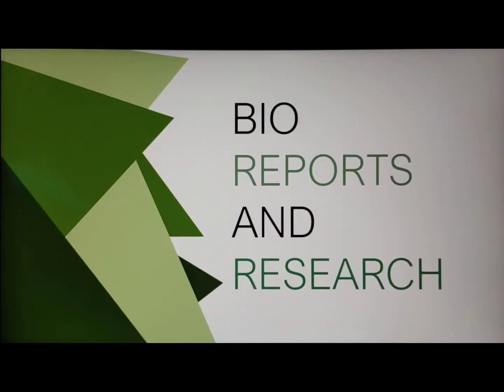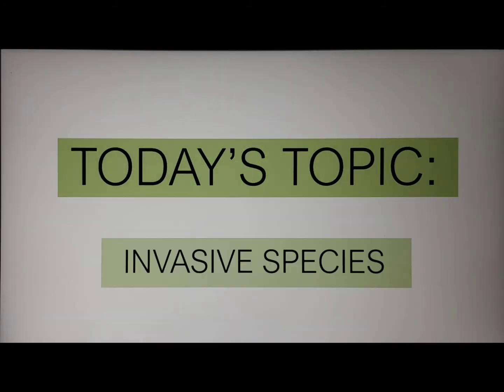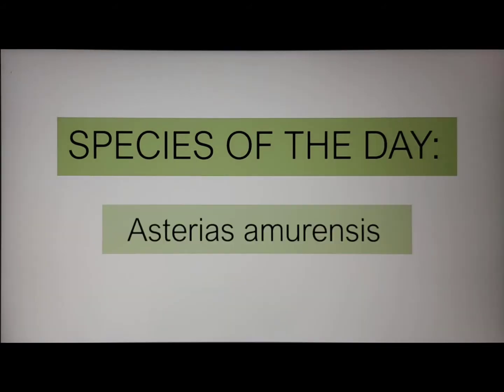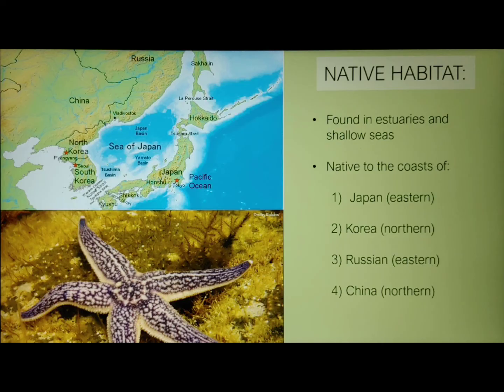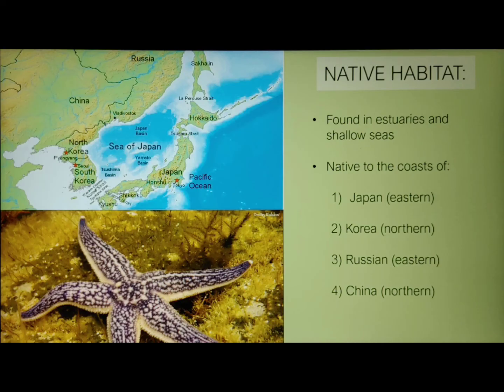BioReports and Research. Today's topic is all about the important subject, invasive species. And the species of the day is Asterias amurensis. It is commonly known as the Northern Pacific Seastar. The Northern Pacific Seastar is native to the coastal waters of Japan, China, and eastern Russia. In these coastal waters, its preferred habitat is shallow seas and estuaries.